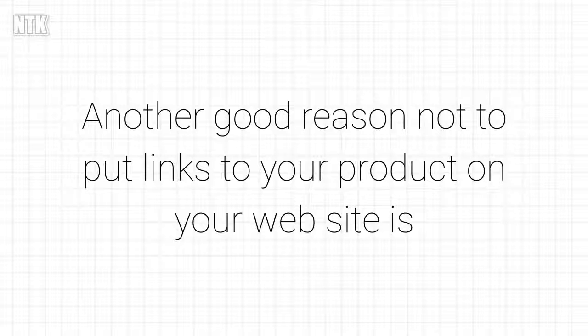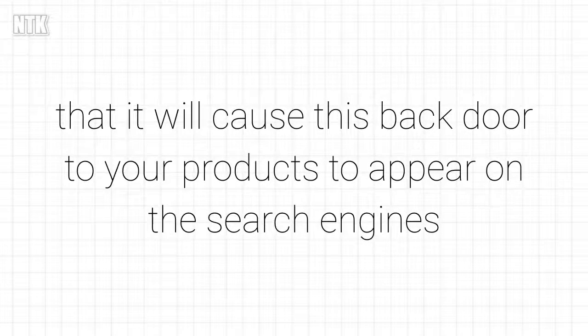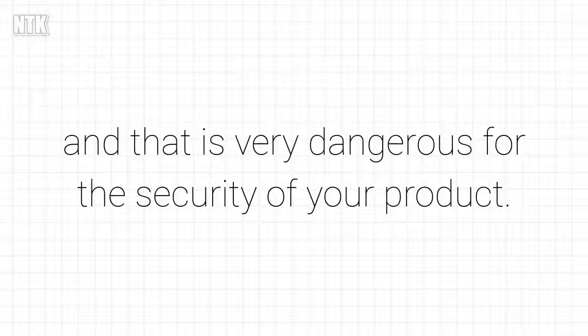Another good reason not to put links to your product on your website is that it will cause this backdoor to your products to appear on the search engines as links others can use. Google will find the links and index them, and they could appear fairly high in search engine rankings, and that is very dangerous for the security of your product.